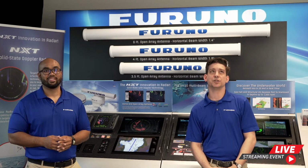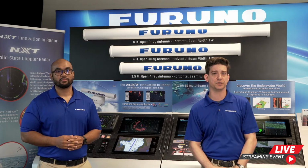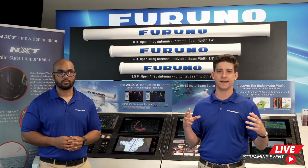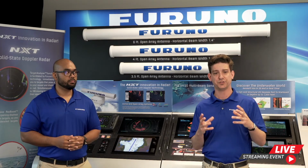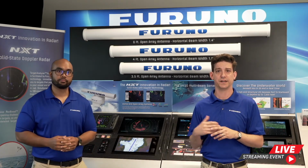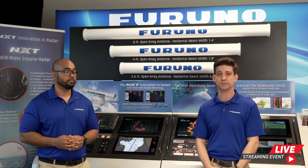So Lawrence asks, can you use ARPA or MARPA to track a squall? The answer to that question is yes, you could. You would have to use some other things along with it, because with a squall like that, it's going to be changing so much. So the radar would have a hard time finding something definitive to lock onto. So you can track it. You really want to use something like target trails to help track the movement of it, because it may or may not drop that target, depending on how solid or weak it is.